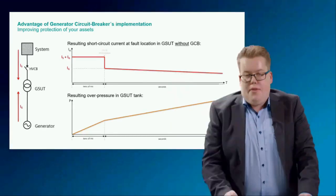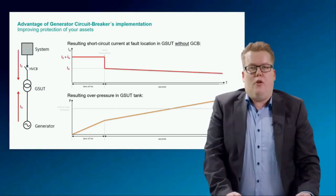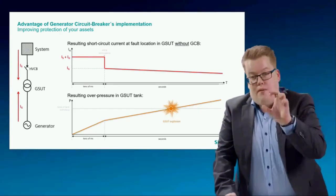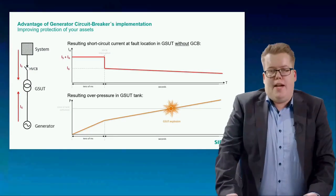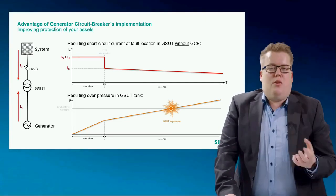And this will lead to exceeding the limit of our tank capability. So at the crossing point of the tank capability and the overpressure inside the tank, we're going to have a generator step-up transformer explosion. It will explode and you have to replace it.